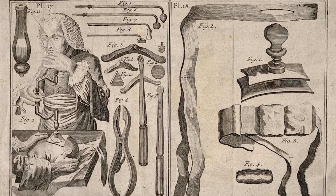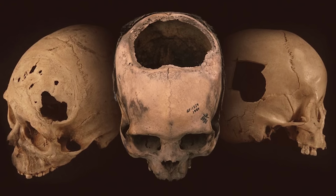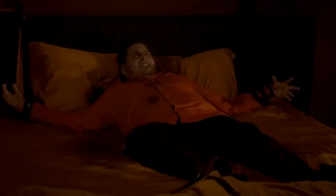For instance, at a burial site in France dating back to 6500 BCE, tons of prehistoric skulls have been found to have trepanation holes in them. Some experts believe it could have been that ancient humans may have done this as a way to, quote, release demons from the skull.